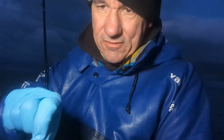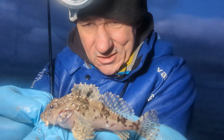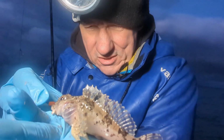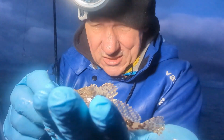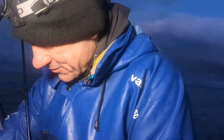Right guys, let's have another scratch down the side. Right guys, so first fish down the side, scorpion fish. So that's another one for the specimen hunt. So that's species number 13 for the year, and that was on a little tiny bit of squid. So let's get that one photographed and get it sent back.